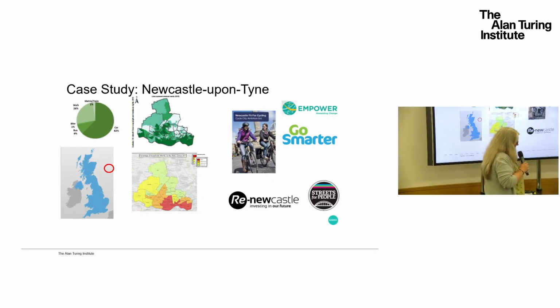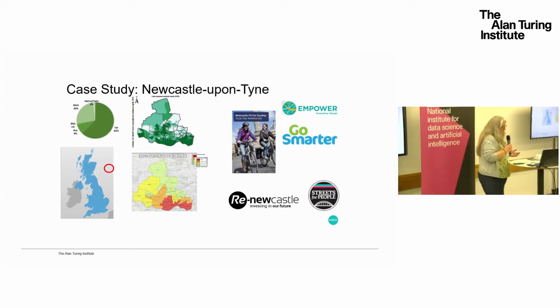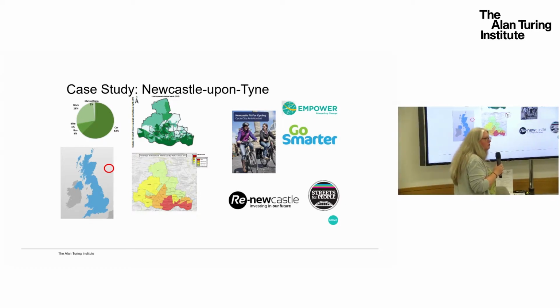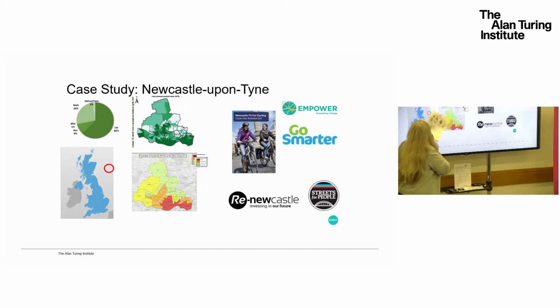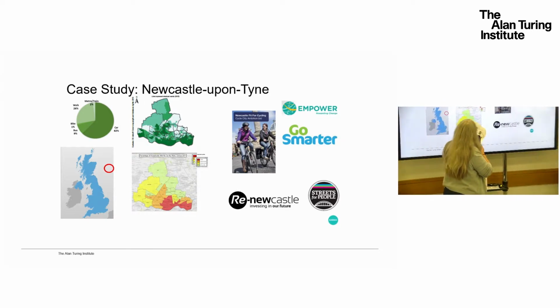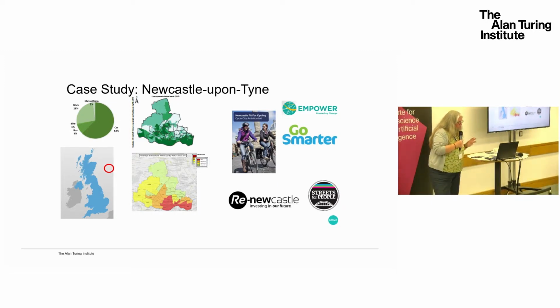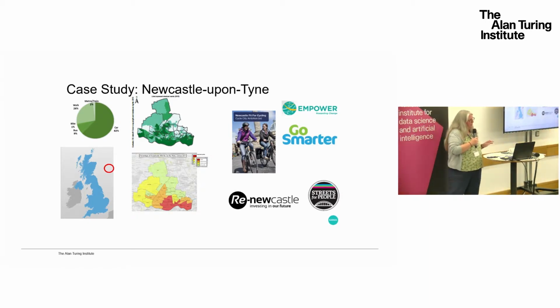So the Newcastle case study that we used: Newcastle is an interesting area. Amongst the deprived populations, it has a much lower life expectancy, by up to 12 years. So if you come from a deprived area in Newcastle, your lifespan is shortened by 12 years if you're a man, and 9 years if you're a woman. It's an area that is quite dependent on cars, but yet there's quite a lot of deprivation and quite a lot of households without cars. We worked with Newcastle City Council, and we also worked with the chief medical scientist for Newcastle.